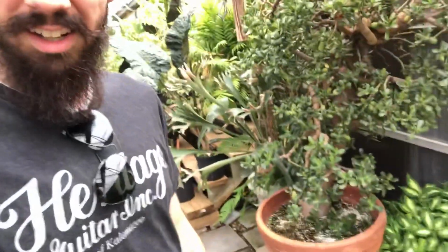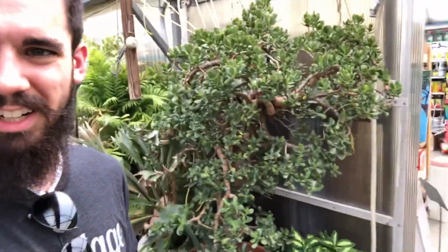All right, folks, wound taken care of. Nice green Band-Aid. But this is a 35-year-old jade tree. Closer look, incoming.